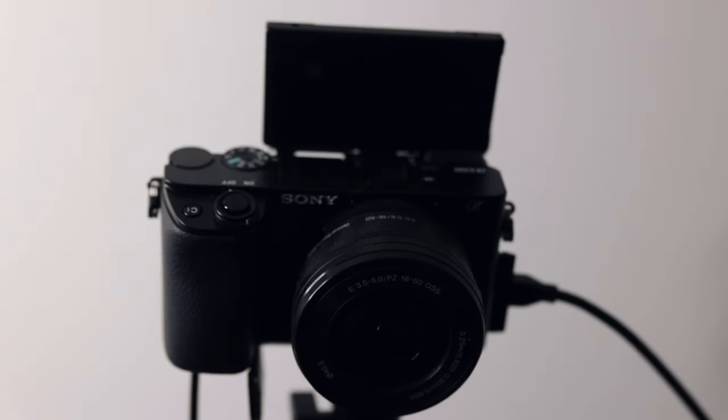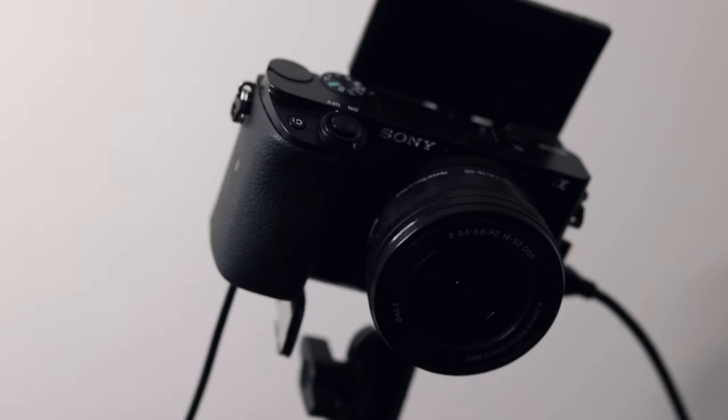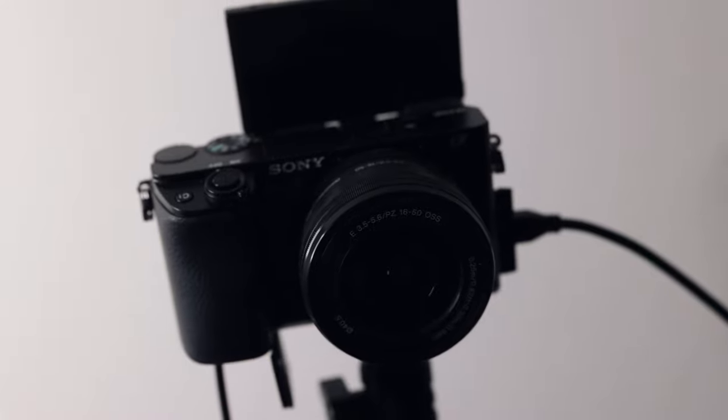Up here we've got the camera. This is the Sony a6100. It's powered by an Elgato Cam Link and held up by an Elgato arm, so shout out Elgato. It came with a kit lens. It's like a 3.5 f-stop 16-50. If anything, I might upgrade that.